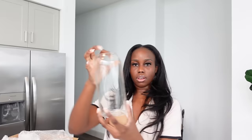Big one. So what I was thinking was I could put dried lime and orange in here for the bar part, and then use this big one for my espresso pods on the coffee side or something like that.